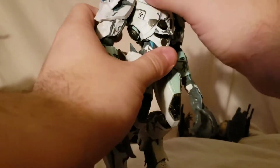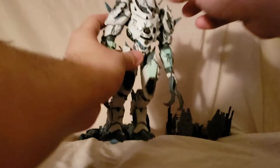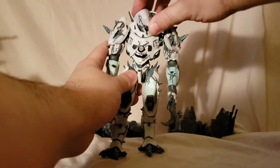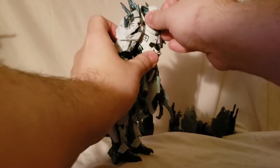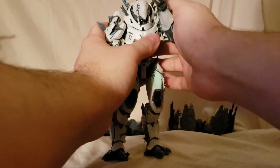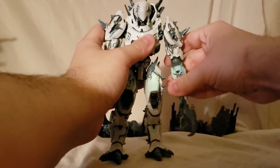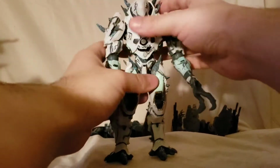Articulation. He's got some weird articulation. So the head, can you all see that? The head moves on a weird side angle. It doesn't move up and down. Arm moves up to there, moves in that far, out that far. It does, of course, rotate. He's got a bend in the elbow.